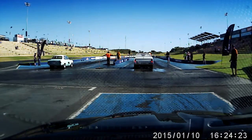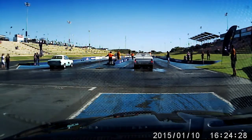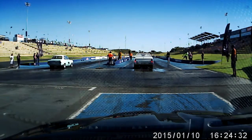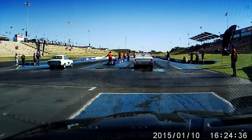Elimination. Getting it done. Georgia McSweeney's out there in a HK. Holding you chilly. Bernie Ellaby is out there in the classic Holden HB, Holden Tirana with a 202. That's just a little old red motor with a big squirt of nitrous.